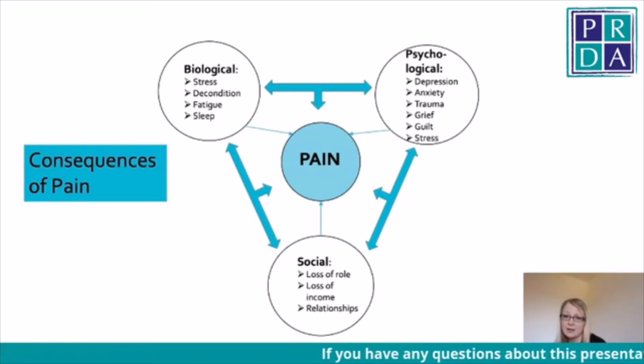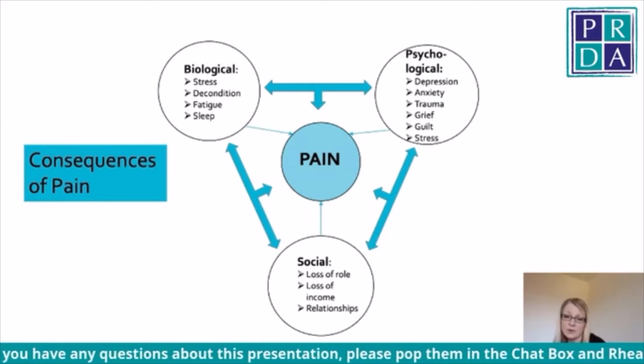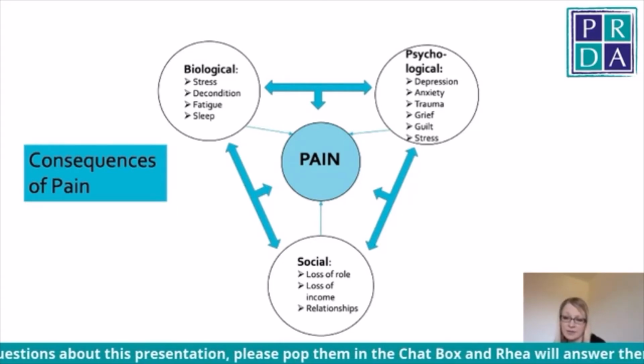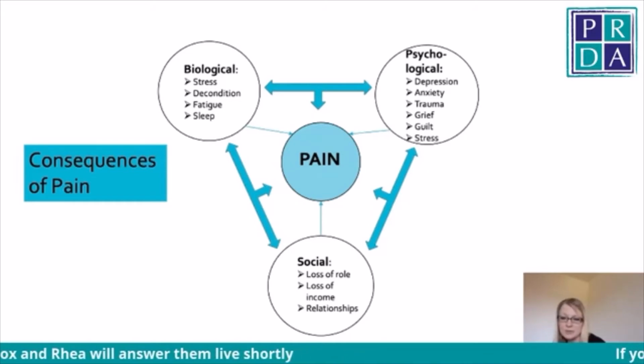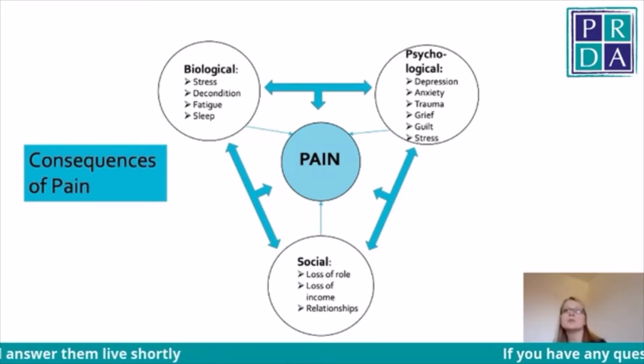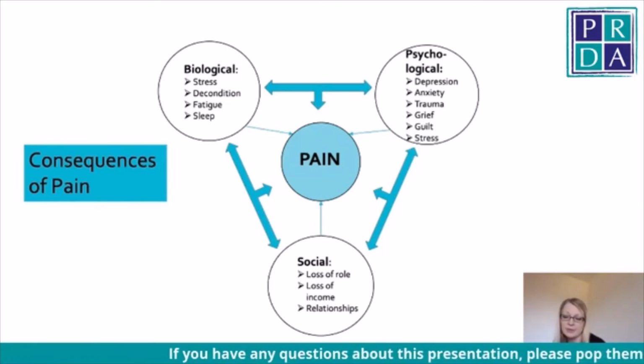And again, you can see that all of these areas start to interlink with each other. All of those losses from the social side of things and how it affects our relationships with our loved ones then has an impact on our psychology as well. So we often feel a lot of guilt regarding not being able to do the things that we used to do, not being able to take care of our loved ones in the same way, or not being able to have as much energy to do all the things that we want to do anymore.